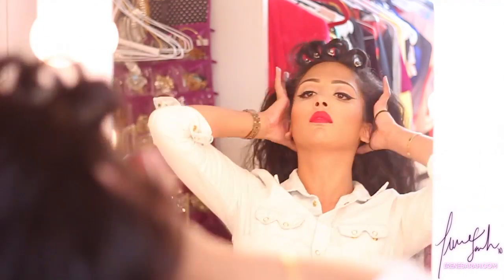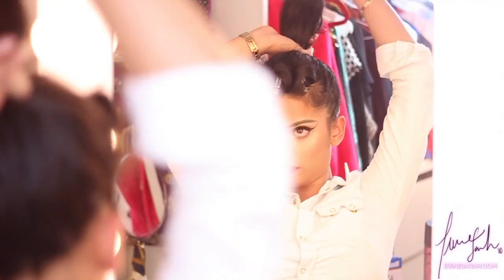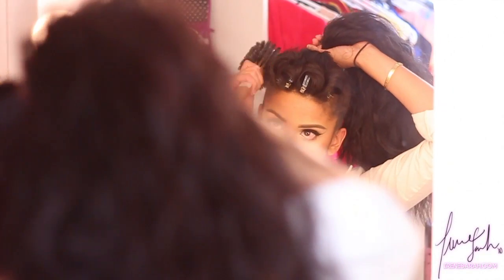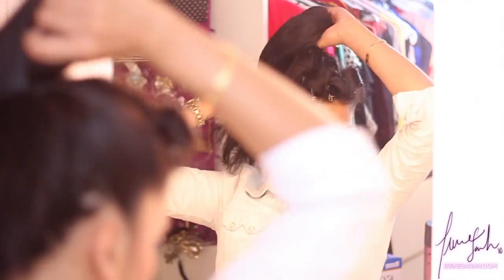Now that we're done pinning our bang curls, we're going to start working on the rest of our head. Well, not really actually. We're just going to tie the rest of our hair back away so we can start doing our scarf / headband.